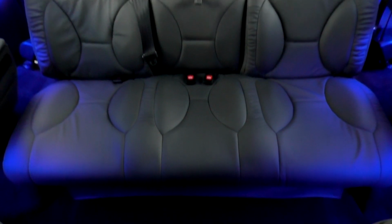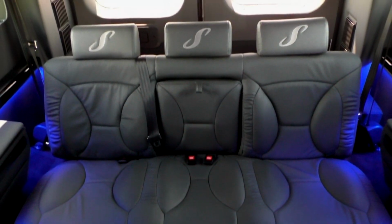Now, as far as the switches and command centers go in this van, again, every position in this van has a control panel to be able to access the lights. Every seat does have a 12-volt charging slot for charging devices as well. Now, the rear sofa that I'm sitting on is a power sliding sofa. Now, it's a two-piece sofa, and we did the sofa a little different as well.